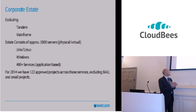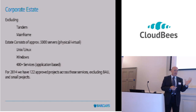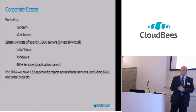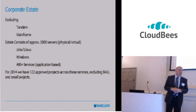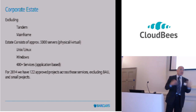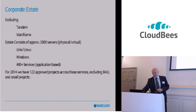We have somewhere in a range of 400 services, primarily application-based in corporate, half of which are tier 1, tier 2, critical systems. The rest are less critical. And for this year, we have somewhere in the region of 120 odd approved projects to change those services. That doesn't include the business as usual activities, fixing bugs and stuff like that. Not that software has any bugs, of course. It's been fully tested and is fully guaranteed. And any other small projects where people might be doing stuff under the radar, which is probably double that number of projects.